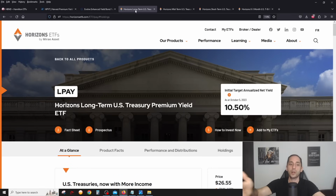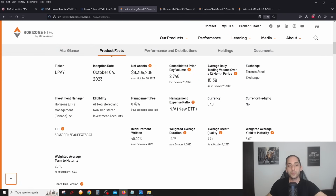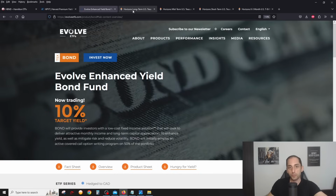Next one is from Horizons, a long-term one from Horizons, LPAY, very easy to remember. A little bit higher yield, target is 10.5. Remember, these are new, so these are just approximates here. Management fee, again, 45 basis points. The average duration is 12. And by the way, covered calls up to 40%. So 10% less than H bond and the Evolve one, which is 50.